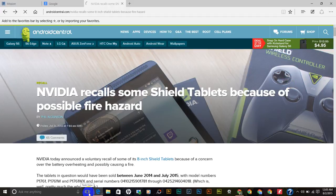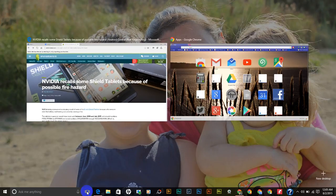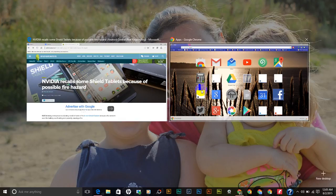Oh, here's a cool feature, and I haven't messed with it yet. I just know how it works somewhat. It's called Task View, and in Task View you can have multiple windows up. Like these are two different browsers. There could be apps that you have up here, and so you can just hit that and go to anything. It's kind of like a multitask button.